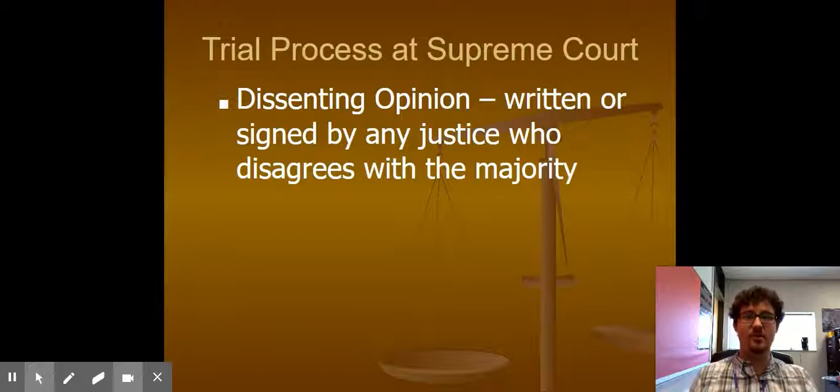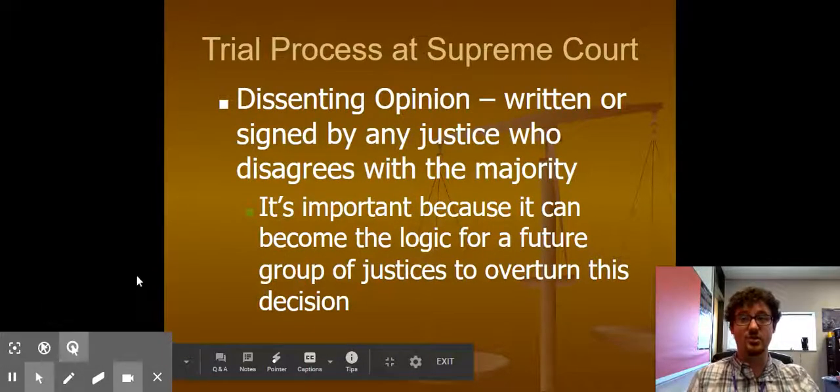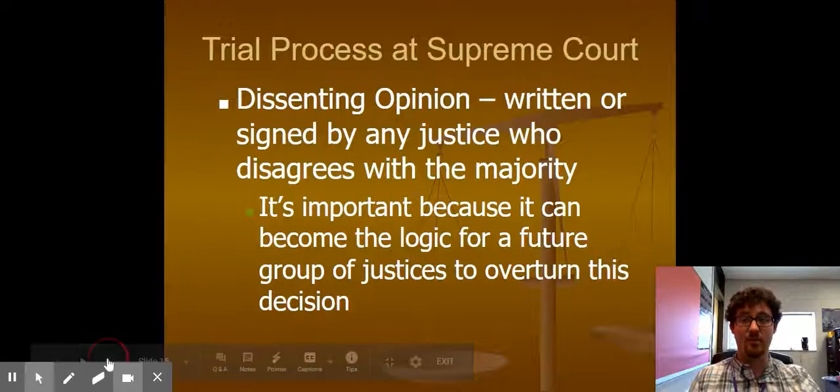There's also dissenting opinions, so not everyone has to agree. There are both liberal and conservative justices. And so when they disagree, they can openly disagree. These dissenting opinions are important because they can be used later on to overturn previous rulings, and that does happen from time to time. For example, with segregation, the Supreme Court ruled that separate was equal and made segregation the law. And then several years later, they would rule that there was no such thing as separate but equal and overturn their decision. So it does happen, and these dissenting cases are important.